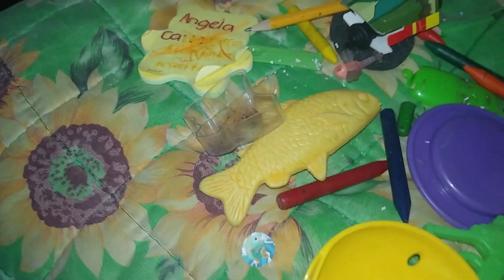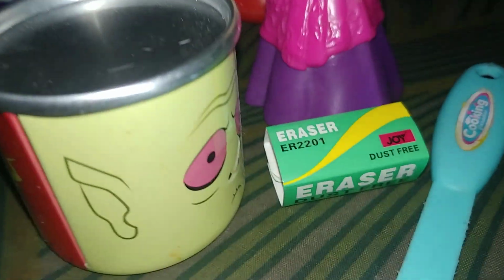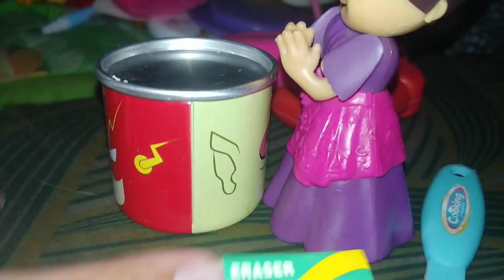Okay, let's see here. There's something. Wait a minute. We're missing something. Got it. Monster. Okay. But wait a minute, I lost it. What is it? Oh no, this is too bad, guys. Oh, it's right here. I thought I lost it. But we're gonna open it. Maybe not. First, we're gonna fry something.